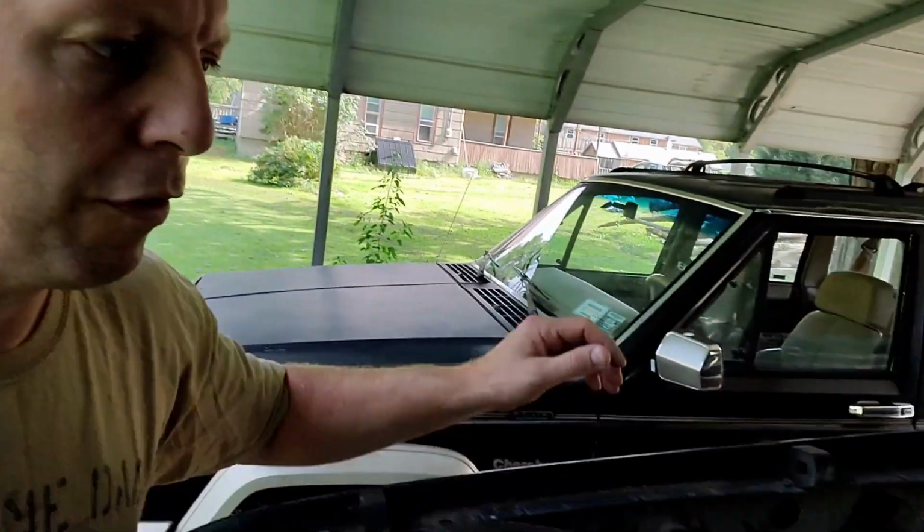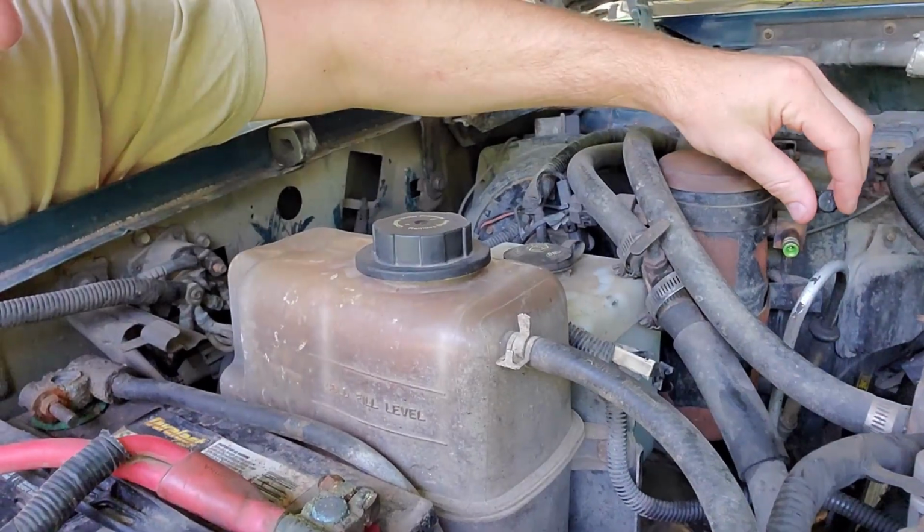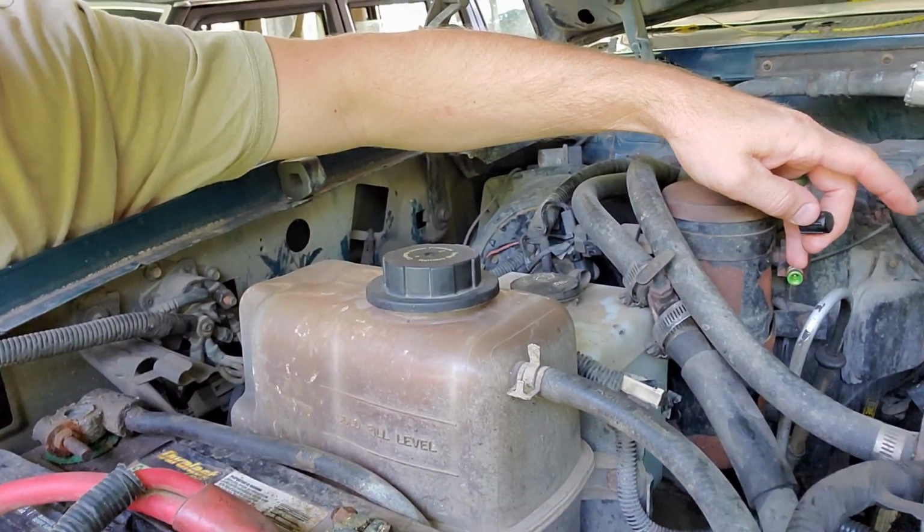One other thing that we did before we went on the vacation, the little road trip, was I thought, you know what, everything's running pretty good except for the AC. I tried to charge the AC myself with one of the little bottles, and it goes over here, I believe. Yeah. And you can see there's green dye in there. So I tried charging it myself and it wouldn't work.